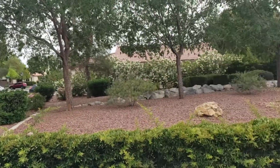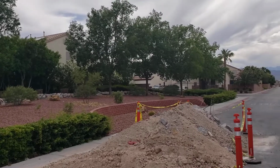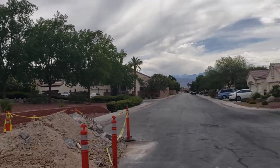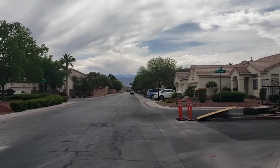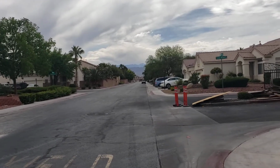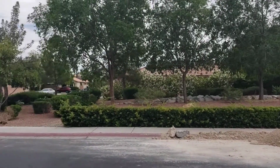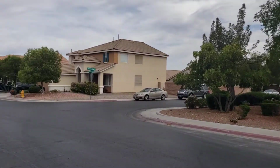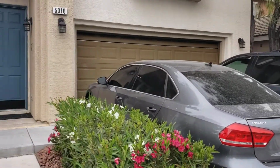Nice little kind of park area out front. They're doing a little construction as far as cleaning up the gate. The HOA, they do a good amount of work over here, so that's good. They're putting some money into the area. So as you can see, really nice out the front. Nobody across the street, directly across from you. This is a nice one.